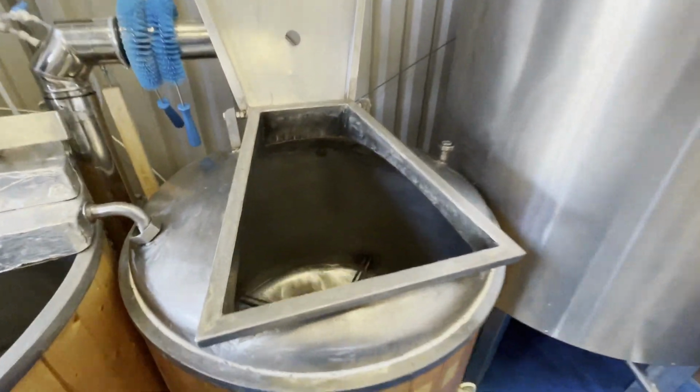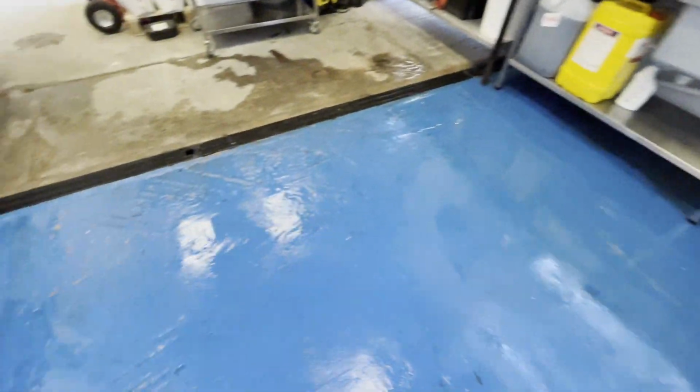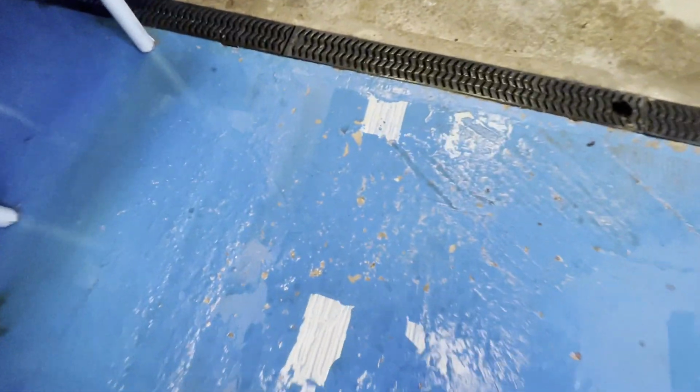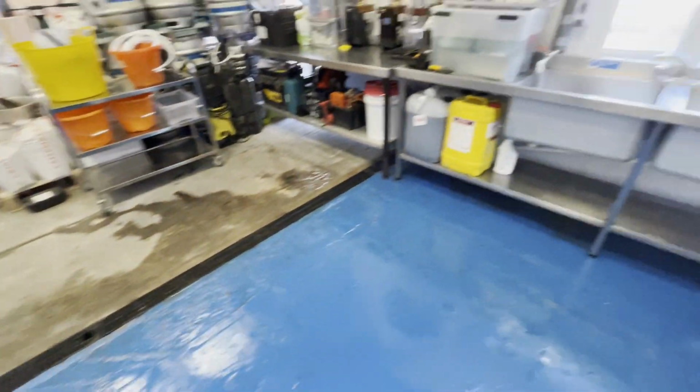Everything is clean, lovely jubbly. Floor's been jet washed. Bits of it coming up now, look. We knew that would happen. It was just a quick way to get it going.